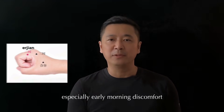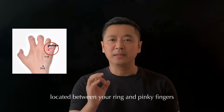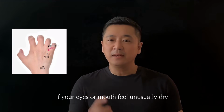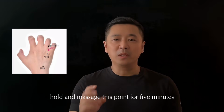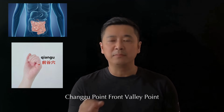early morning discomfort. Fifth, sanjiao, triple burner, heat, Yemen point, fluid gate point. Located between your ring and pinky fingers, close to the back of the hand. If your eyes or mouth feel unusually dry, or you're feeling hot with a sore throat, hold and massage this point for 5 minutes.